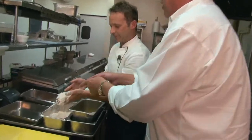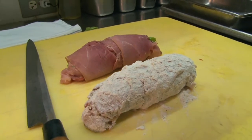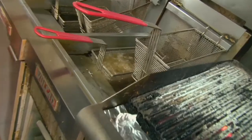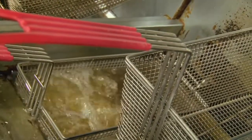All right. That's ready for the fryer. So about 160 degrees internally. It takes about 7-8 minutes in a 350 degrees fryer. And we're gonna have that crispy goodness already done. I can't wait.